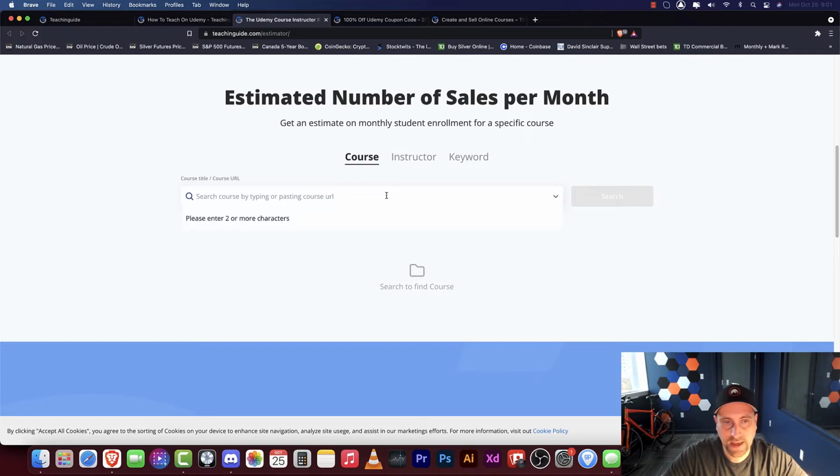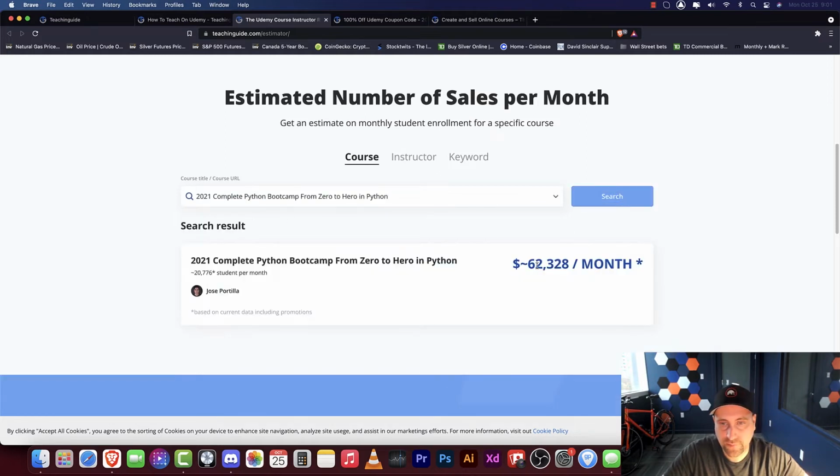And then there's some estimated sales per month. What happens if I type in Python? I can just search for this here. And they say about that much per month, and then about that many per month, excluding promotions. Whether you multiply that by 2 or divide it by 2 is up to you.